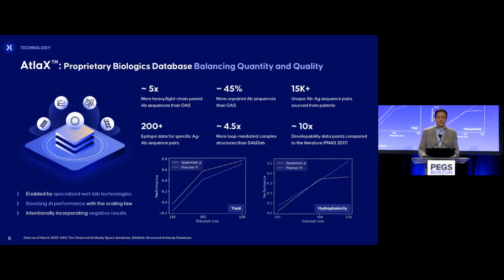But really, all of this wouldn't be possible without our Atlas database. This is a proprietary database that our team has spent quite a bit of time and resource curating, with the real intent of balancing both the quantity and the quality of the data set. So you can see from some of these metrics, our database is 5 times larger than publicly available databases with the heavy and light chain pairing. We also have significantly more unpaired antibody sequences.